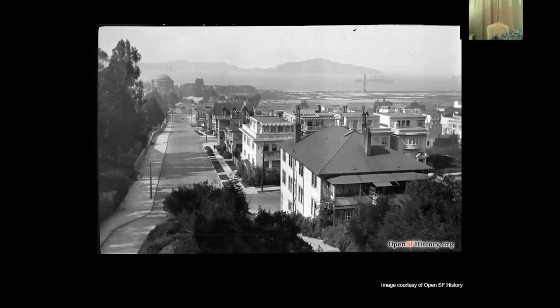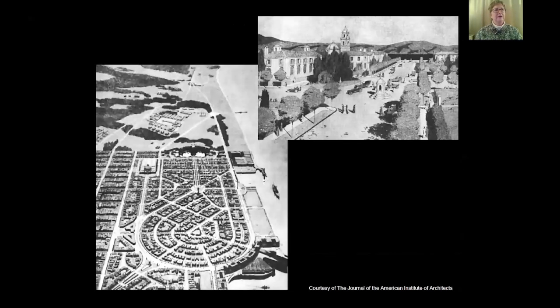Hold on. Let's see what we have here. So now we're looking at 1920, and this is what the Marina District looked like in 1920. This photograph was taken from the Lyon Street steps. Notice at the end of Lyon Street, the palace is there, and to the right in the distance is the Column of Progress. And surrounding the column are now the vacant fairgrounds. But they wouldn't stay vacant forever.